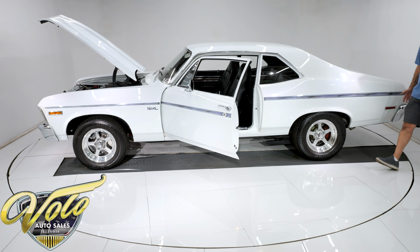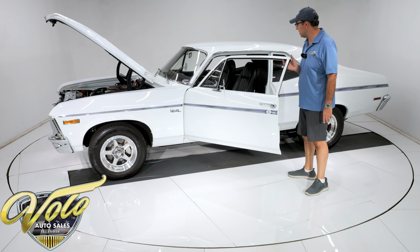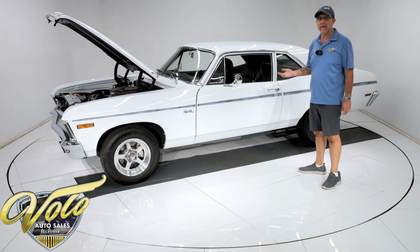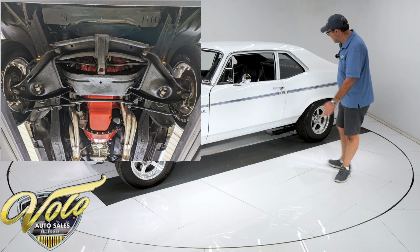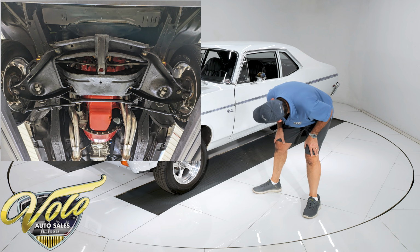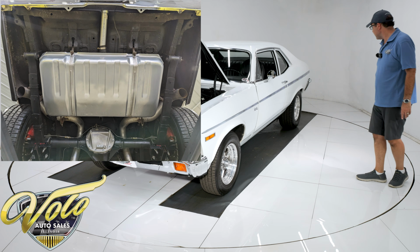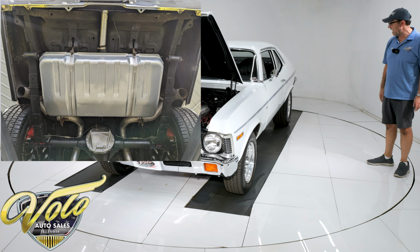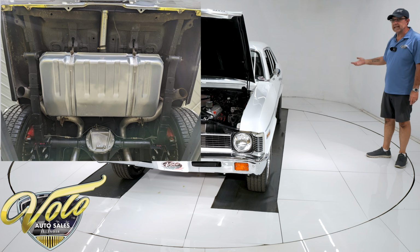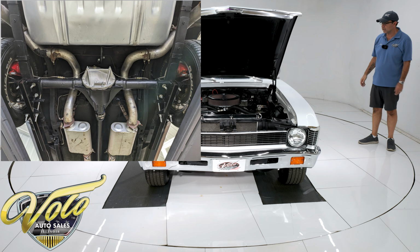So the steering and suspension looks like it's been rebuilt. Like I just pointed out, polyurethane bushings up front. Great sounding Flowmaster dual exhaust system. Has disc brakes at all four wheels. Aerospace billet calipers in front. There's stock GM in the back. The parking brake is not hooked up. Fuel tank was replaced. It has the in-tank fuel pump for the fuel injection.